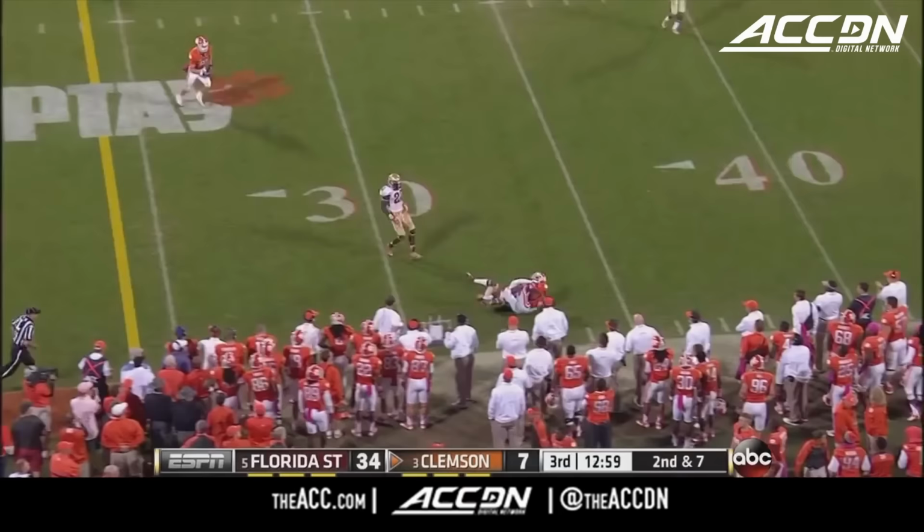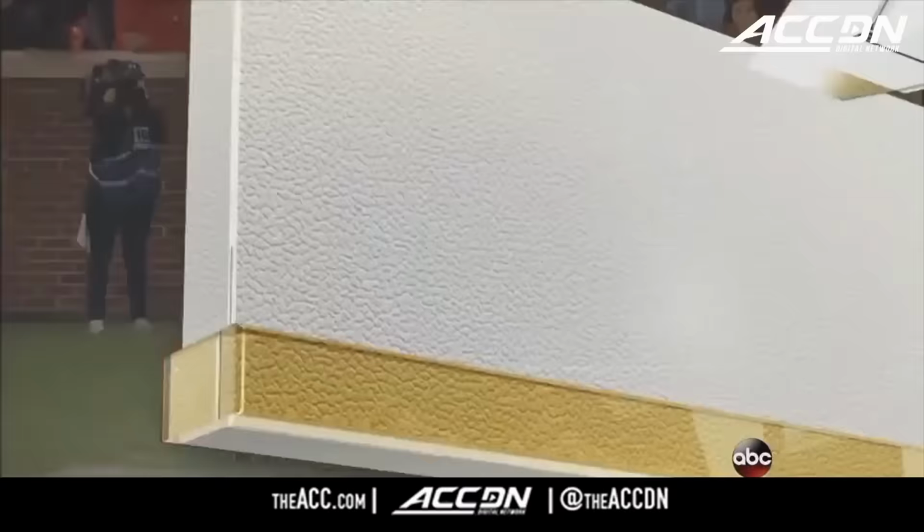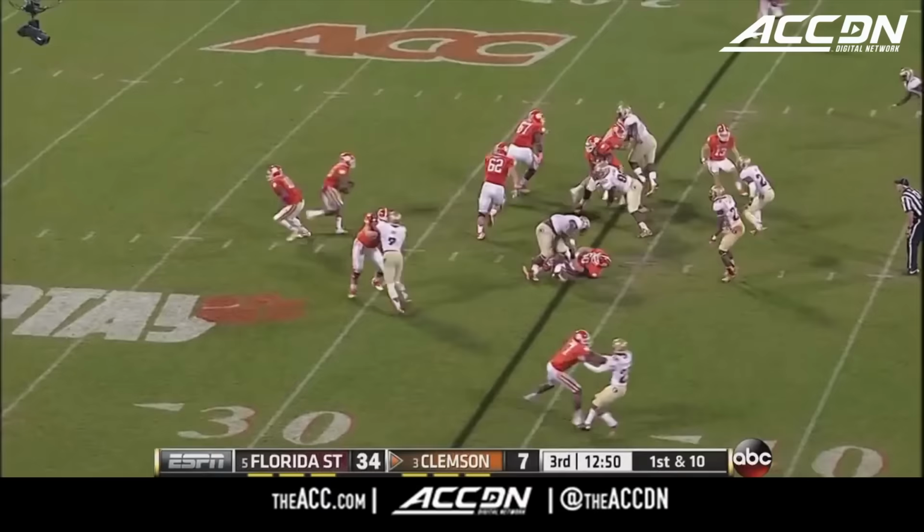That was a nice grab by the freshman, Mike Williams. Let's see what Tajh can do in trying to get his team still to believe that they can make a play. He told me that Mike Williams adjusts to that ball that's thrown back on the back shoulder fade as well as any of his wide receivers, even though he is a young true freshman. Here's McDowell.